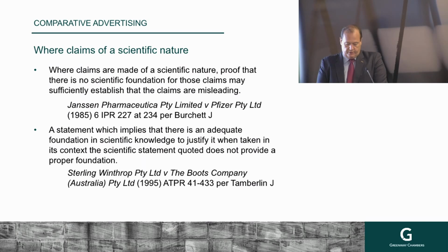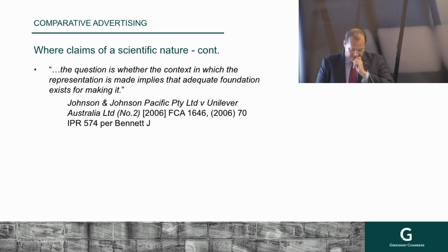Justice Bennett in Johnson & Johnson and Unilever held that Unilever has represented to the consumer that the preference exhibited by holiday skin users is supported by the use test. The study was silent as to the preference of holiday skin users under the age of 25, who represented a substantial portion of those users. The onus is on Johnson to establish that the representation was misleading. If Johnson establishes that there is no foundation in the study for a statement in the advertisements, that may be sufficient to prove that the statement is misleading.